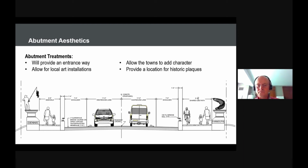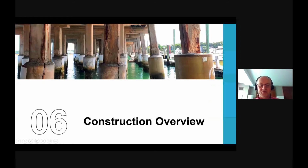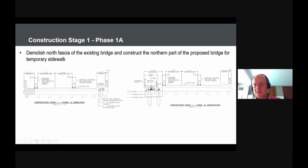All right, what I talked a little bit about earlier, I'll go through pretty quickly, but this is a construction overview. We went through this a couple times when we were there and at several town meetings. Construction staging: we demolish the north fascia of the existing bridge first. We have to allow for pedestrian access while we demolish the remaining bridge and build the remaining bridge. So basically we're going to take off the north fascia and build in the new, like a section of the pile cap and roadway, to allow for pedestrian traffic during construction.